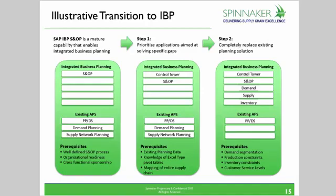The prerequisites to doing that are having an S&OP process in place, the organization being ready to do it, and cross-functionally having support for that. So if this is a company that has S&OP done already today on Excel spreadsheets, this is a nice first step for them to be able to get into the IBP solution.